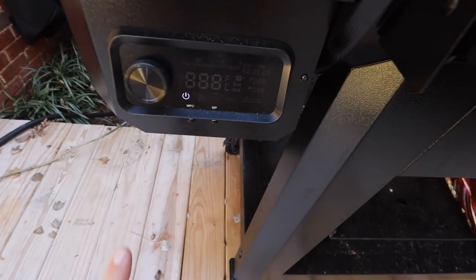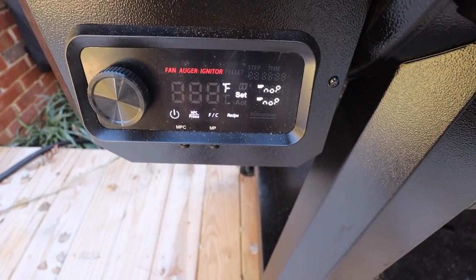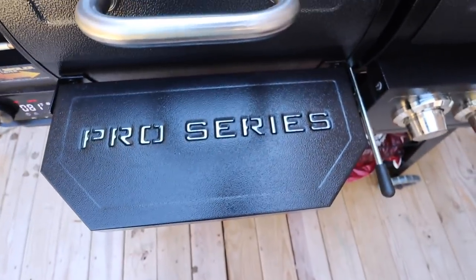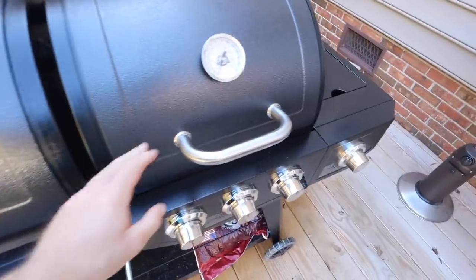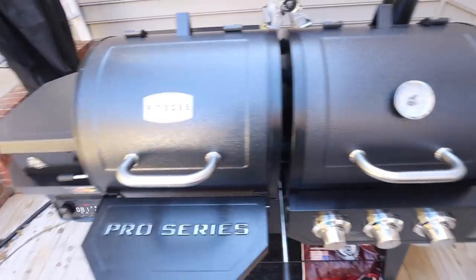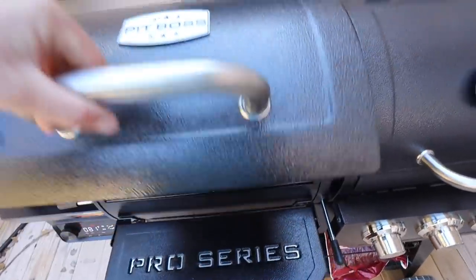All right, time to turn on our smoker. Let's see. I think we're going to do 200 degrees. Let's make sure we have pellets. Yeah, we got some pellets. This is the Pit Boss, the Pro Series. I love this. It has a smoker on this side, a grill on this side, and a little burner as well. It's a fantastic piece of equipment. I really like this. Highly recommend it.